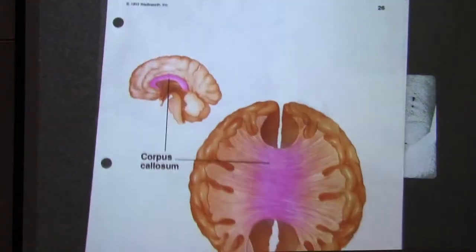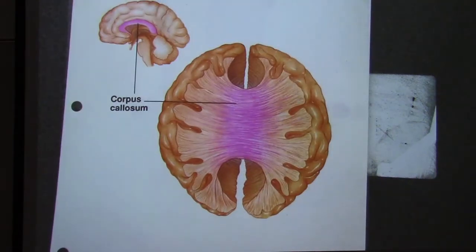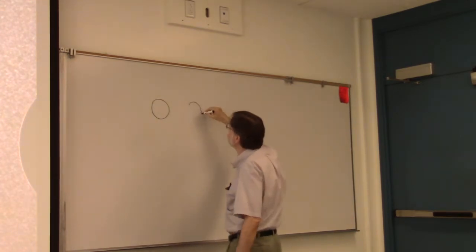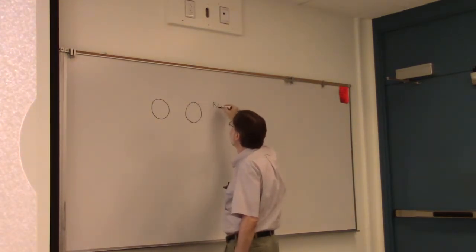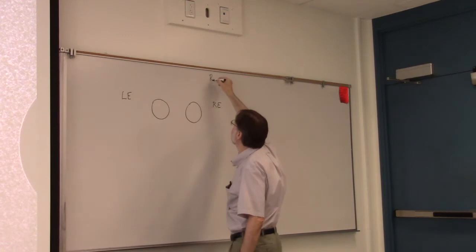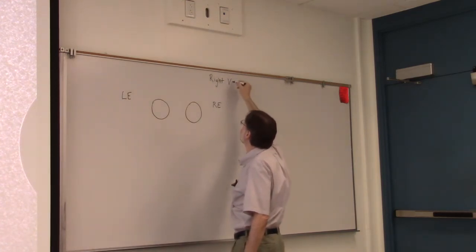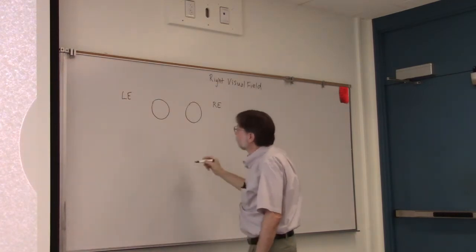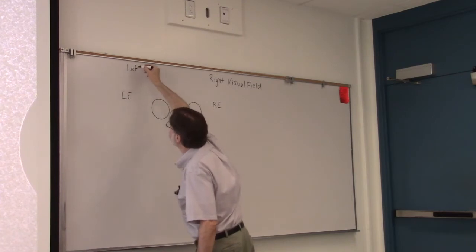Now, to explain to you how it works, I think I'll turn the lights on, and I need to give you a couple of properties. We'll be saying more about vision later, but we're going to talk about the two eyes. So here are the two eyes. This is the right eye, so we're looking at them from above, and the left eye. This is the right visual field. This is the left visual field.